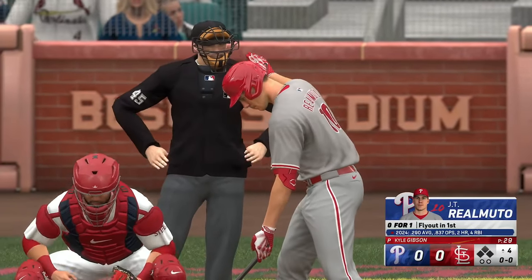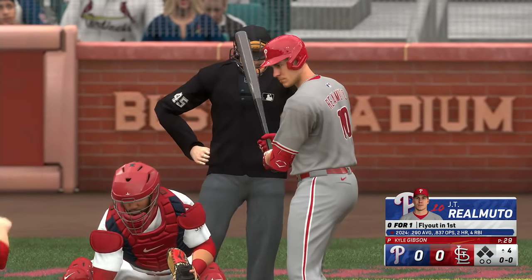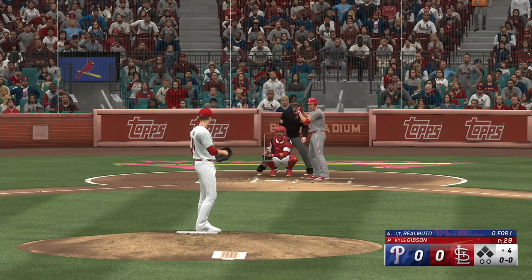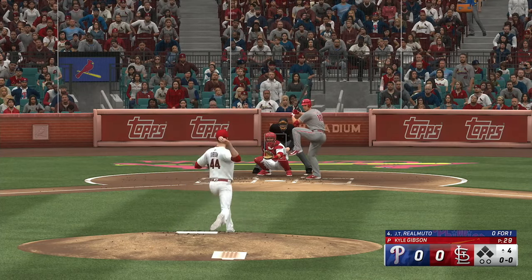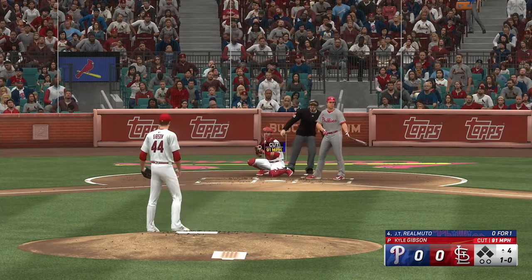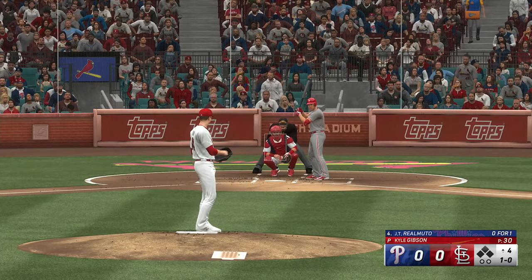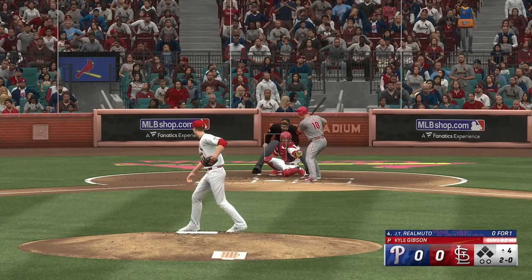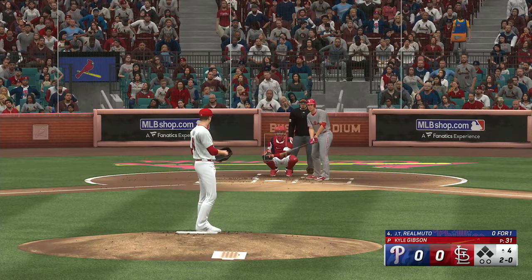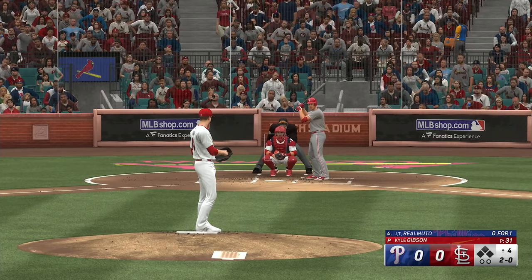Back here in St. Louis as we go to the top of the fourth. J.T. Realmuto steps in. The pitch. Just off the outside edge. Yeah, that's ball one. You know, these Phils just haven't produced as many competitive at-bats as I'd like to see in this one. I think things are happening a little quicker than this offense would like, and we see it in the numbers. They're hitting into a lot of outs early in the at-bat.